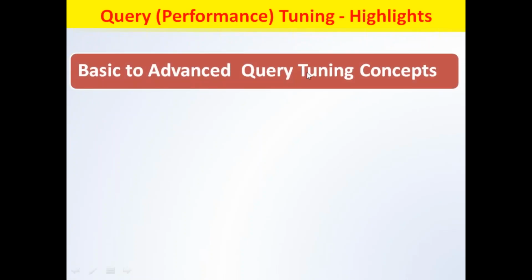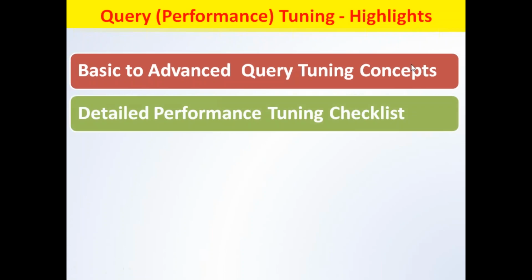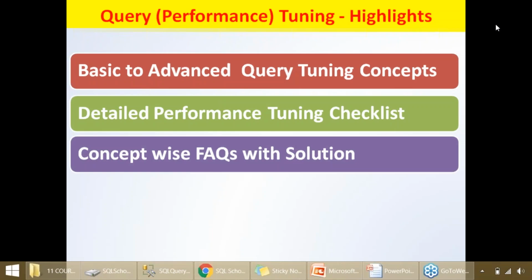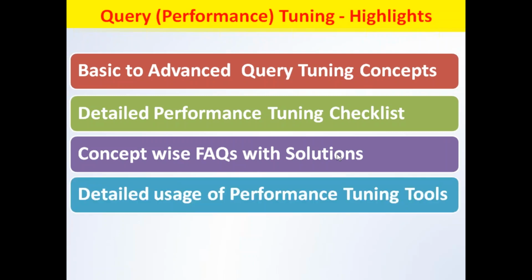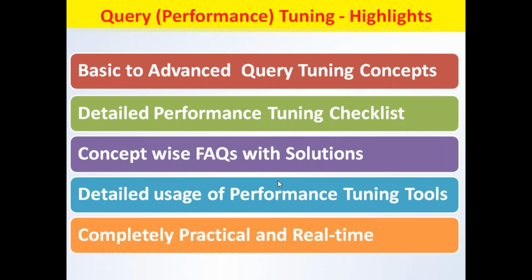Basic to advanced query tuning concepts and detailed performance tuning operations. The course includes concept-wise FAQs and solutions. The FAQs along with solutions will be available for every participant during the course. Next, the course includes detailed usage of performance tuning tools, and complete practical and real-time implementations or real-time methodologies for tuning activities with SQL Server databases.